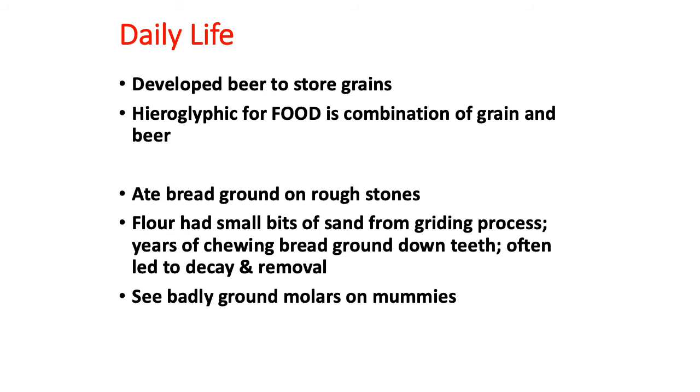It was the flour, the wheat was ground on rough stones. So as a result, the flour had little bits of sand in it from the grinding process. And that, of course, stayed in the bread. So, if you're chewing this bread 3-4 times a day, it eventually grinds down the teeth. And you can see this in the mummies, where virtually all of them have really badly ground down molars. And if they got too bad, you find many, many skeletons that have the teeth badly decayed or removed.